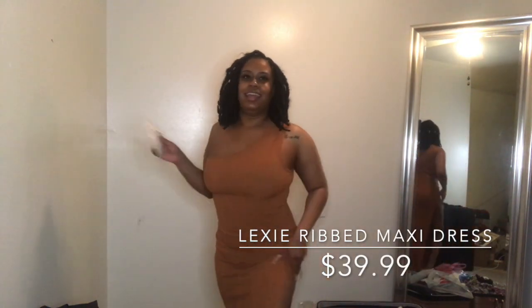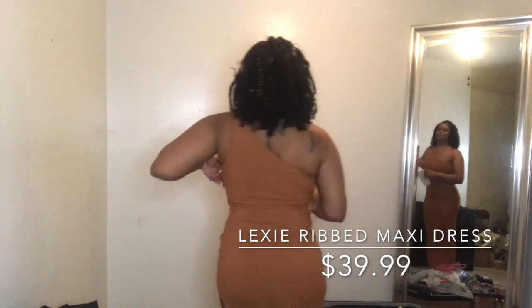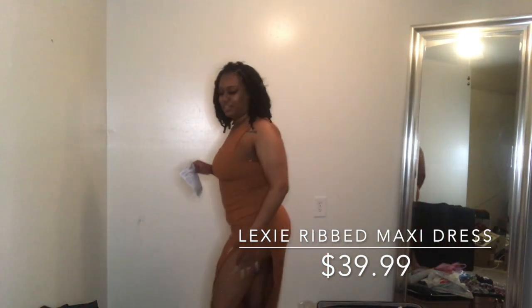I have on the first item now. This is called the Lexi Ripped Maxi Dress in the color rust and a size medium. And this is so cute. It's really long. It starts at my ankle. I don't know if y'all gonna be able to see it, but you see the little split. Yes, this is so cute. I cannot wait to wear this because I'm most definitely taking this dress. This is super cute.